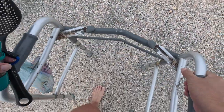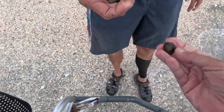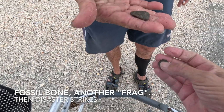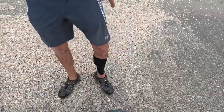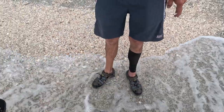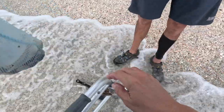So focus on shark's teeth. I'm not paying attention to the other stuff. That's just rock. I think it's bone. That may be another piece of a frag. It's definitely bone. Yep. He's broken, but yeah, we'll take him.